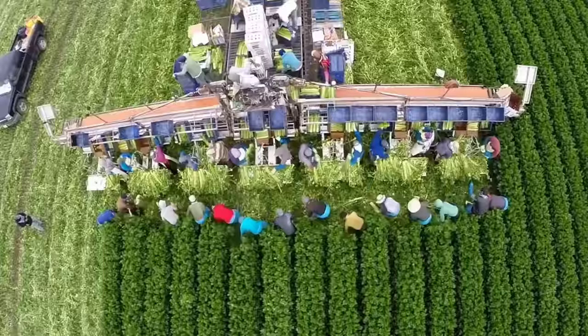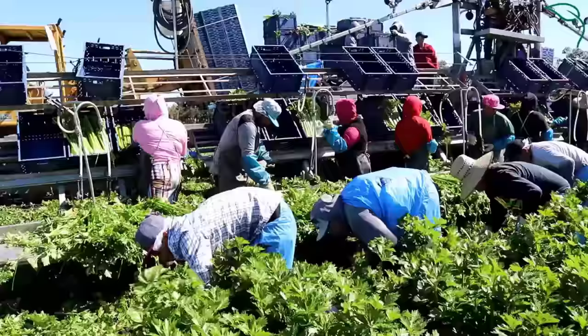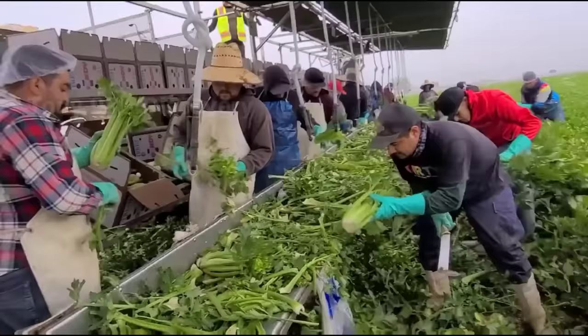This is the celery harvest that is taking place on a farm in California. Millions of celery plants will be cut and placed in plastic trays. Every October is the time when more than 4,000 workers flock to California celery farms to harvest. These workers work about 8 hours a day, and their average salary is about $13 an hour.